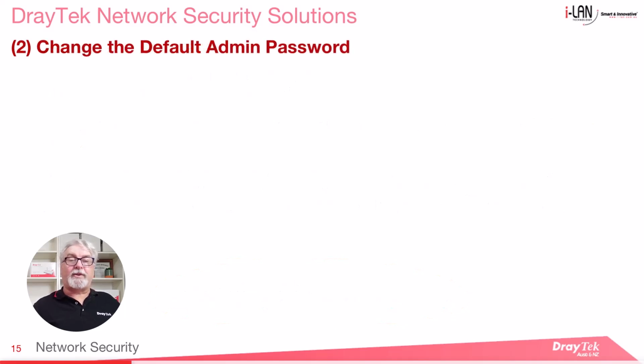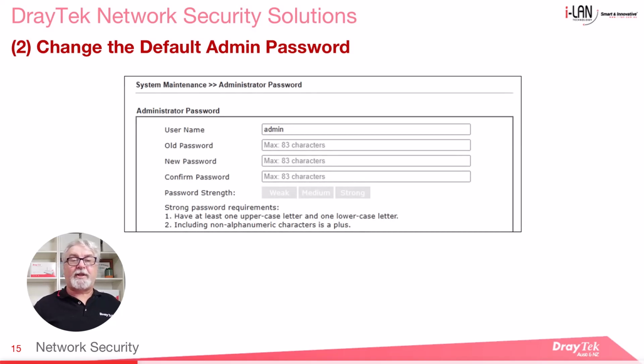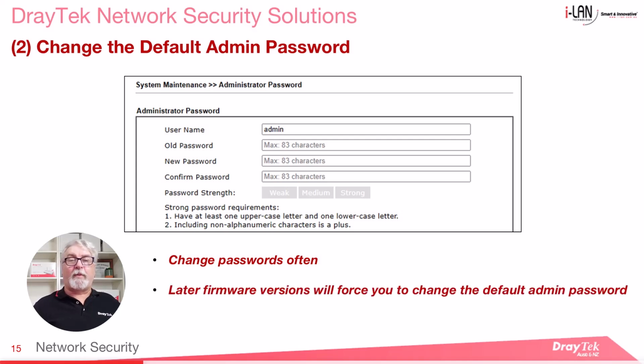Many routers on the market use the same default password for management, making it easy for an attacker to gain access to them. So, ensuring that the default login credentials are changed as soon as the router is put into service will improve security. To change the router login password, go to the System Maintenance Administrator password page and use a secure password. Use a maximum of 83 characters and have at least one uppercase and a non-alphanumeric character, and remember to change the password often. With later firmware versions, you'll be forced to change the router's password if it is left at the default setting.